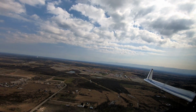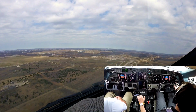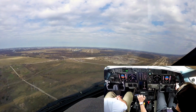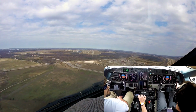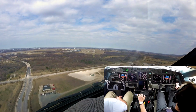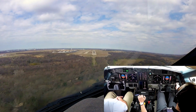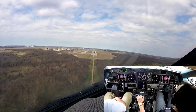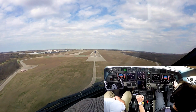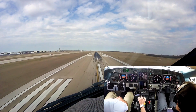Approaching 3-5 right. 500. 400. All right, 3 green, spoilers armed, flaps are full. Runway's clear. 300. 200. Ref 5, sinking 7. 100. 50. 40. 30. 20. 10.